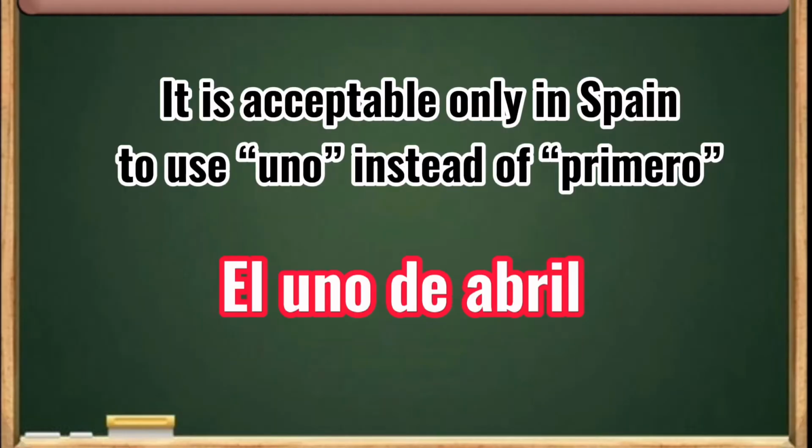The use of the ordinal number to denote the first of the month is a general and common rule for Spanish, but it is acceptable only in Spain to use uno instead of primero, el 1 de abril. While cardinal numbers act as adjectives, ordinal numbers act as pronouns, adjectives, and adverbs.